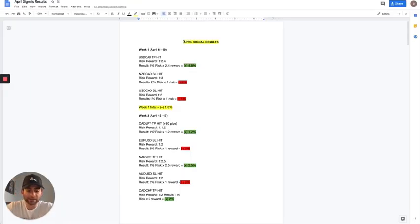So again, a little pro tip for you guys. The pips don't matter. The pips don't matter. What does that mean? It means that different pairs have different amounts of pips. For example, GJ, a normal swing trade on GJ, a normal move from a higher low to a new higher high on the 4 hour, that could be 150 pips.